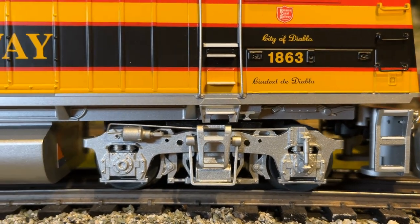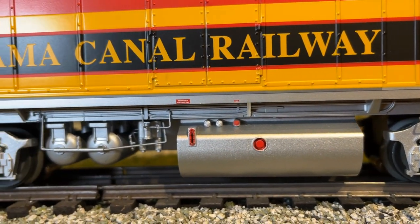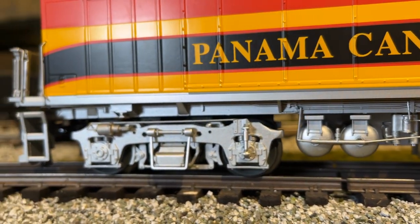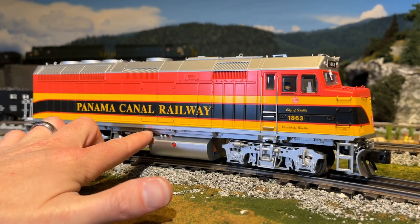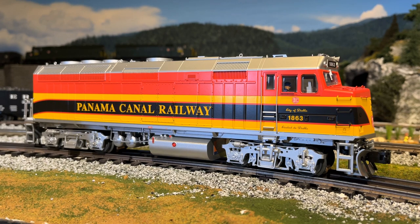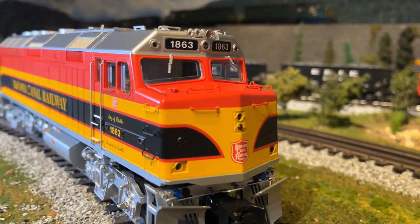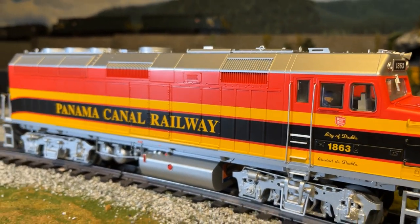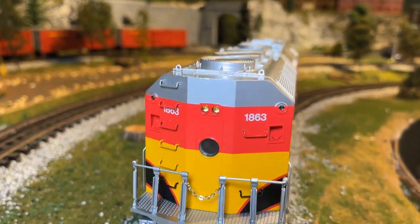Really nice truck detailing, more than you see on typical diesels, just because I know these are a little bit different. Small fuel tank on this, and then we've got some cool detailing and piping here with what appear to be air tanks and some hose lines and things like that. Even up underneath here, you see some hose detailing, which is really, really neat. You've got some flashing ditch lights on the front of this. We've got some really nice roof detailing that we'll get a closer look at as well. And then we've got some indicator lights on the rear of the locomotive also.